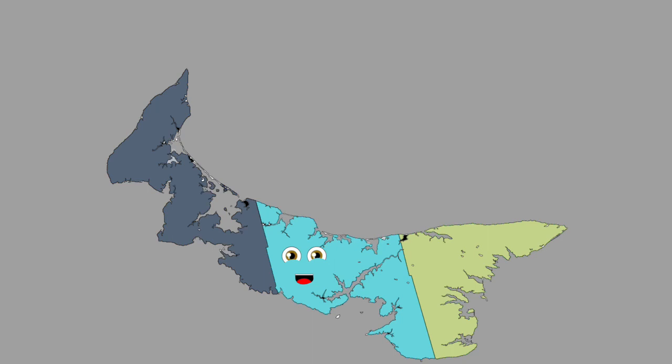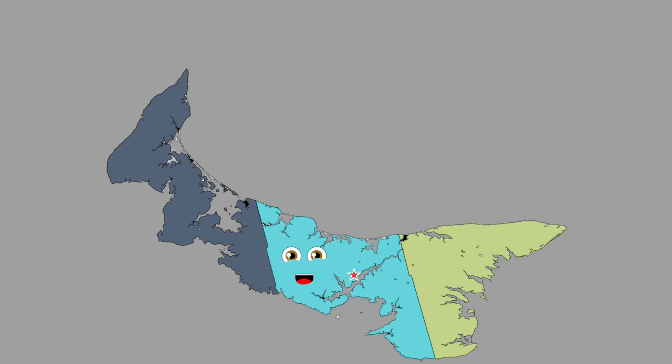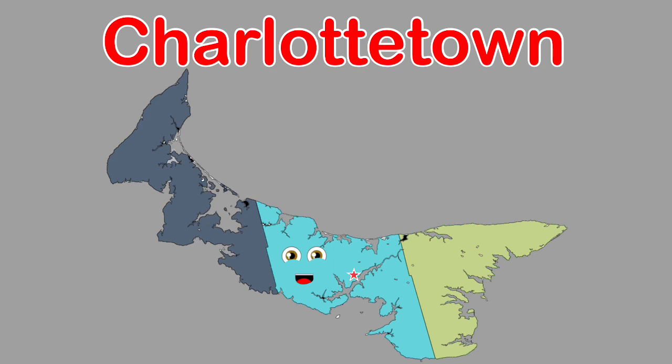I am located in the center, that is where I start my scene. My historical county seat is just like Kings, but instead of Kings Royalty, it's Queens Royalty. My current county seat now holds the main one. It is Charlottetown.